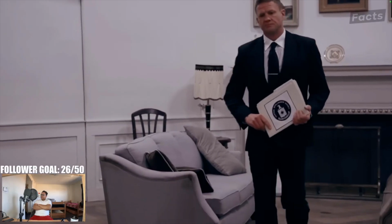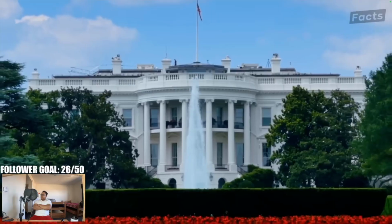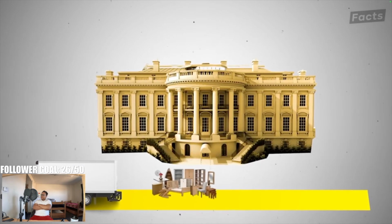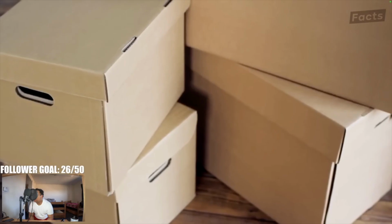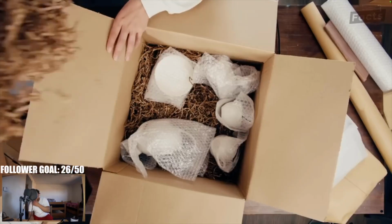And as they do, an army of staff begins packing up everything inside. Because of security concerns, outside movers aren't allowed inside the White House. This is a real problem, considering that massive pieces of furniture weighing hundreds of pounds, large mattresses, and ornate decorations, along with all the family's personal belongings, need to be packed up and moved. Any wrong move during this part could damage priceless artifacts that are literally irreplaceable.